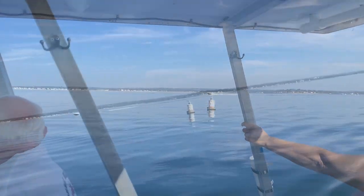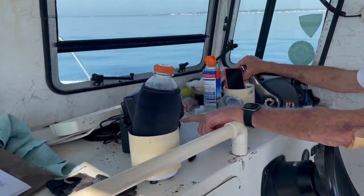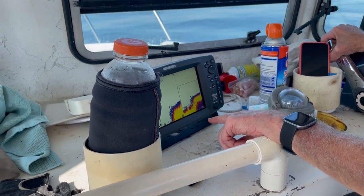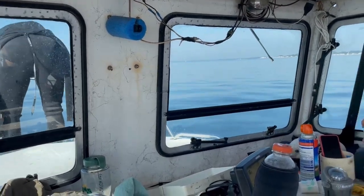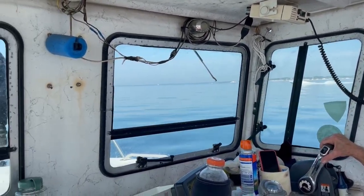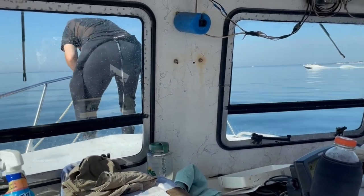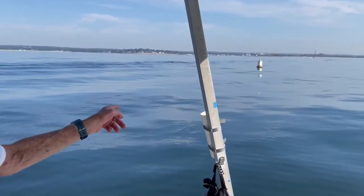Okay, Henry, go ahead. Now look at my depth sounder. Look at this. Look at the rocks here. Oh, look how high it comes up. A lot of topography here, which is good. Okay, I'm gonna put it in reverse. See how dangerous this is, and they should have a better buoy than this here.